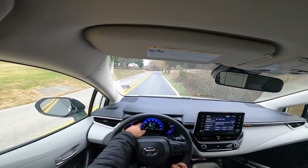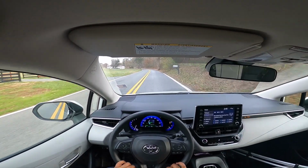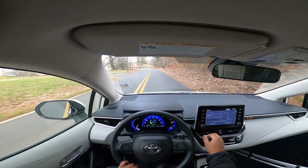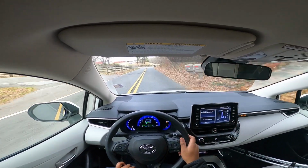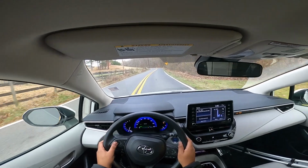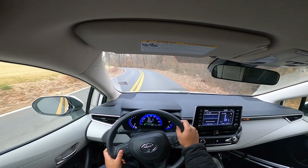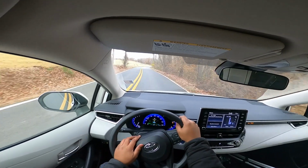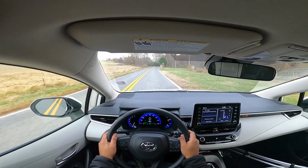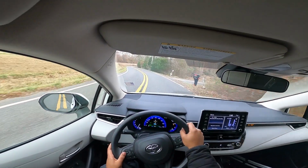As you see right here, it does show you the EV mode when it is in battery mode. And let's see if I can find the EV charge. So you can see right here, you can control your driver assistance tech and other vehicle settings. There we go, right here. This screen right here will show you how much charge is in the battery and when the engine turns on and off, or it's in pure electric mode.